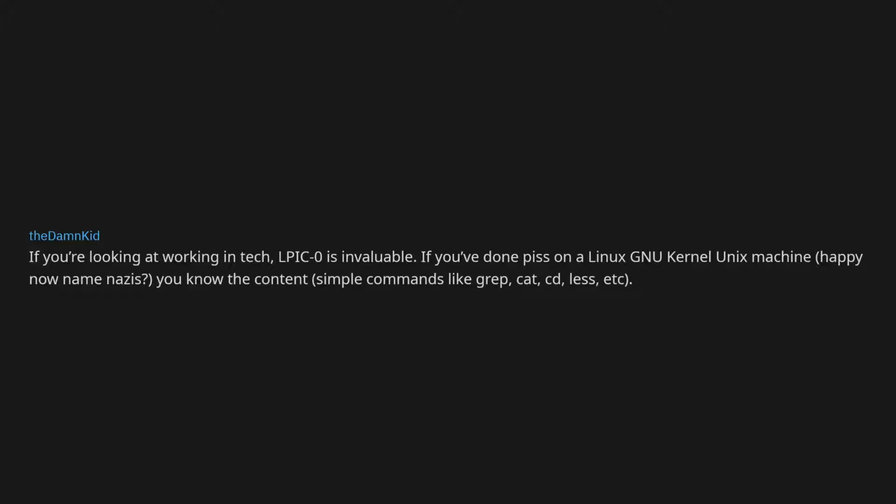If you're looking at working in tech, LPIC-0 is invaluable. If you've done it on a Linux GNU kernel Unix machine, you know the content, simple commands like grep, cat, cd, less, etc.